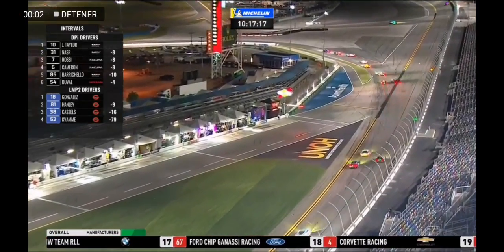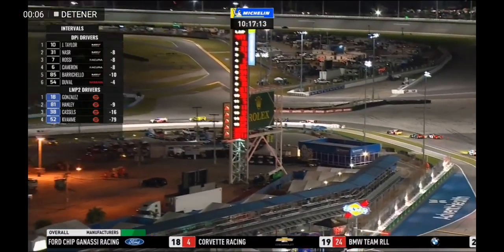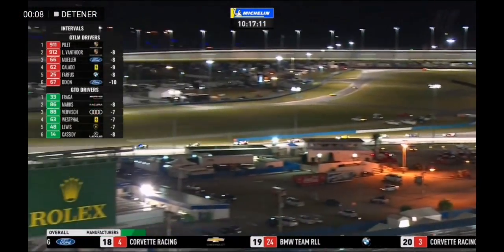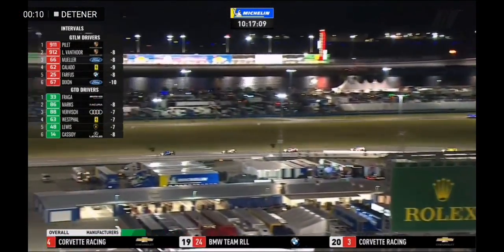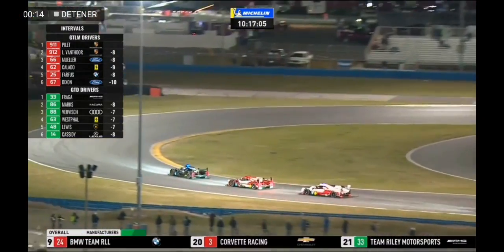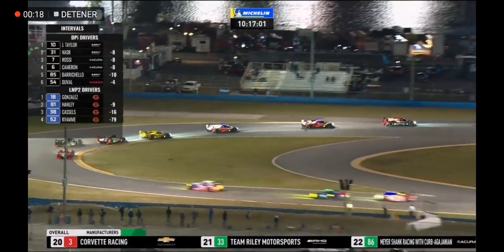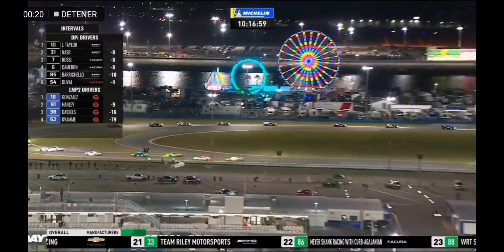Jordan Taylor leading the way from Felipe Nasser and Alexander Rossi, but Rossi trying to overlap the red and white Wheeler Engineering car for second position. He couldn't make that stick, so stays in line. He's right on the boot lid, though, of Felipe Nasser as they turn right in the International Horseshoe.